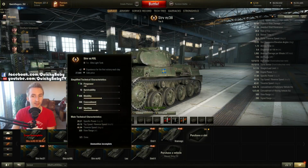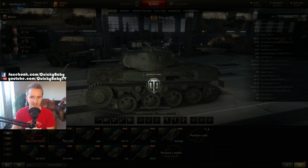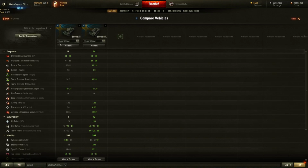Next up at tier 3, it's the final light tank in this branch, and it's the Stridsvagn M40L. And yes, the tank is pretty much identical, as we can see here, between the tier 2 and the tier 3. So what advantages does the tier 3 have over the tier 2? Well, it's certainly not the alpha damage, because these both use 37mm main armaments. But everything else about this 37mm is better. More penetration, faster rate of fire, lower aim time, better accuracy, thus better DPM, while still maintaining the awesome 15 degrees of gun depression that the M38 had.